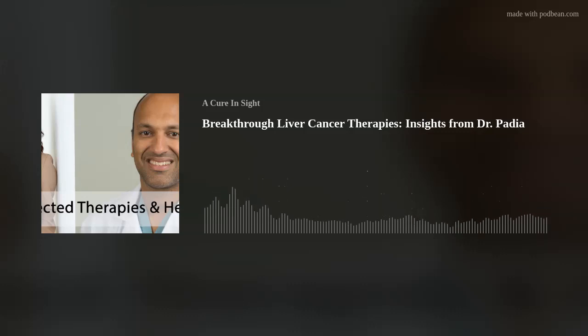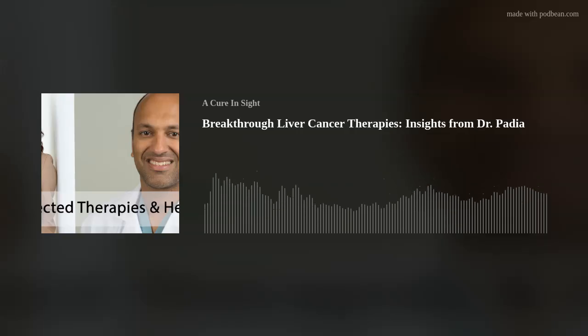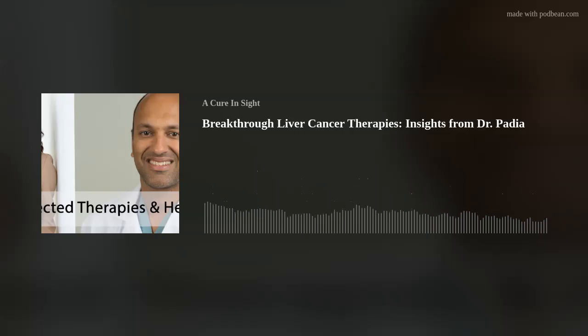So what does that mean? That means also that we can give this multiple times if needed. And we can give this with immunotherapy or chemotherapy or tebentafusp, and there's not going to be any significant interaction that we are aware of.